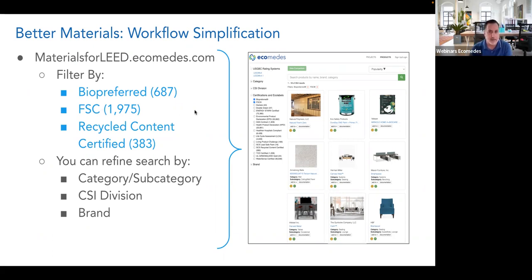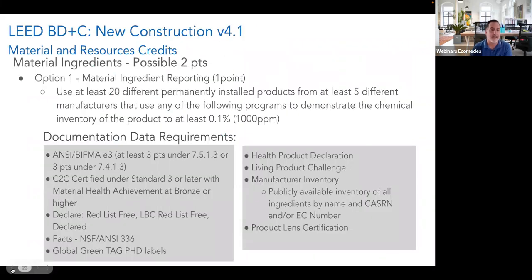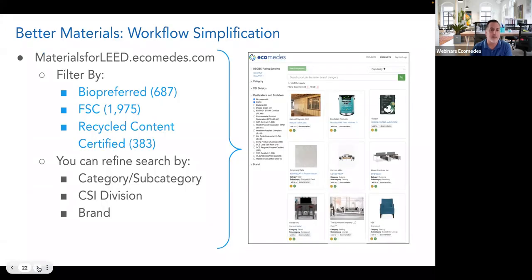We do work with the federal government and the GSA, so the entire USDA BioPreferred database is in there. FSC is also in there. There's 1,900 products, I think, of last pull from FSC, and then we have certified recycled content. We are going to be later on this year launching a recycled content database for the EPA. So all those products that have passed that requirement will be flooding into this platform as well. So anytime we update data across our network, it comes into this version for the USGBC and the Better Materials Program. You can then further refine by category or subcategory, CSI division or brand to get into the actual product catalog that you might be looking for, or the product category you might be more interested in.